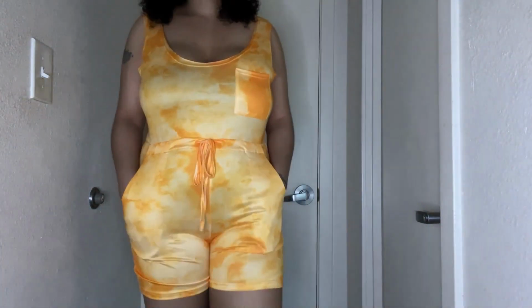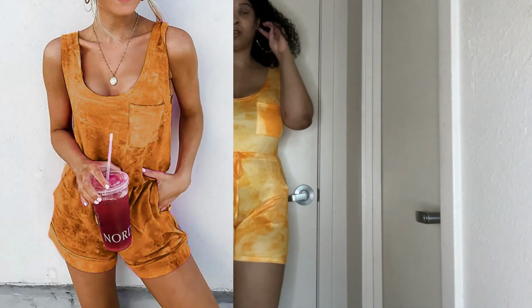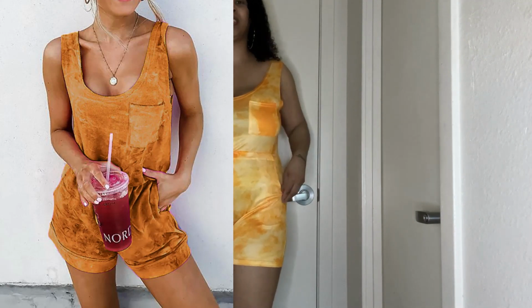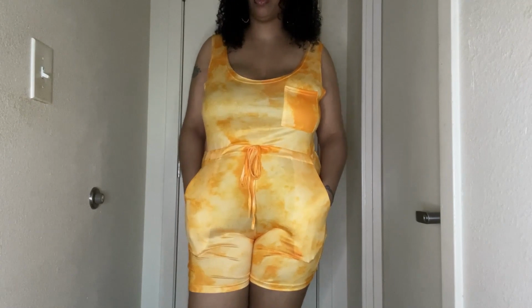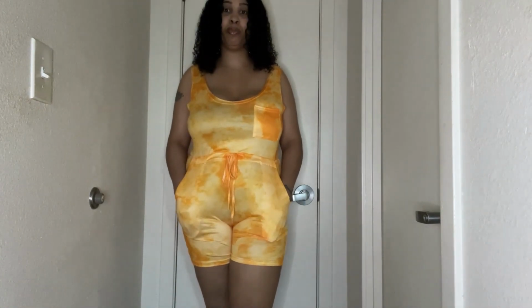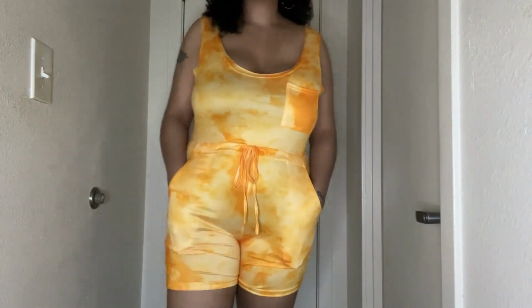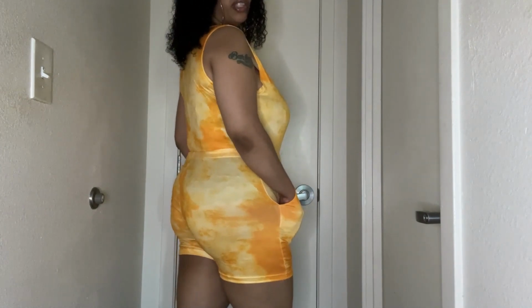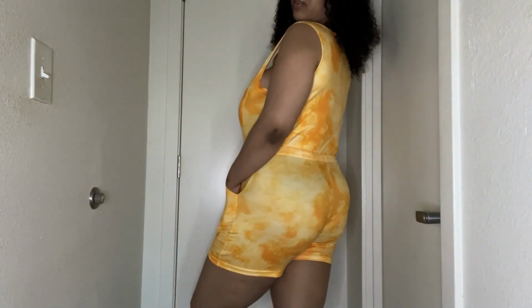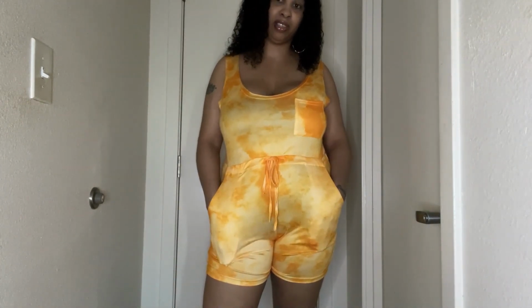All right, y'all. So this is the first outfit. This yellowish orange jumpsuit is giving. It's cute. It's comfortable, y'all. I thought it was gonna be too big for me, but it's not too big. It's perfect, y'all. You got some nice space in it. The material is nice and breathable, and it's just comfortable. It's giving. I like it. I'm messing with it, period. I'm messing with this. Yes.